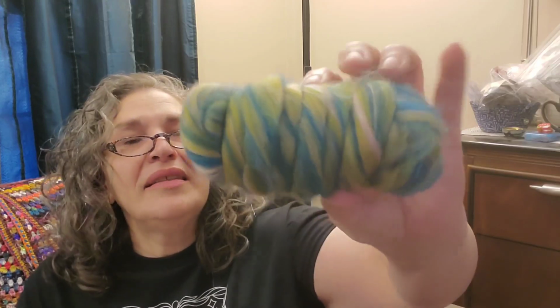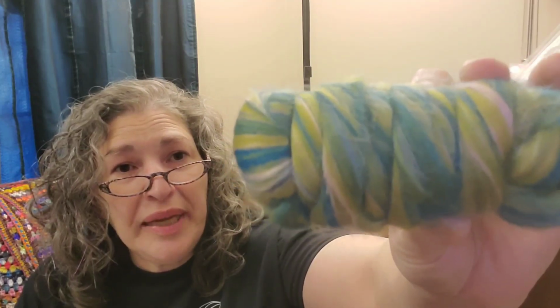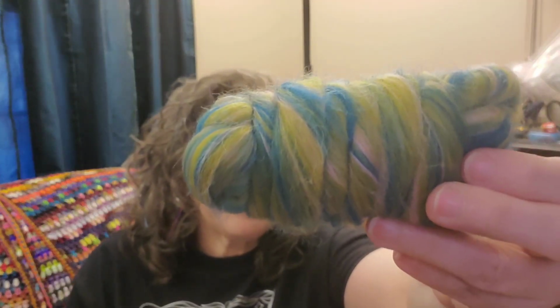But this is a 50% merino, 25% Shetland, and 25% Tussa silk. Ooh. This has hints of like a yellow-green, very pale, hints of pink, that turquoisey blue. Pretty. Oops, sorry. And that is the end of my advents.